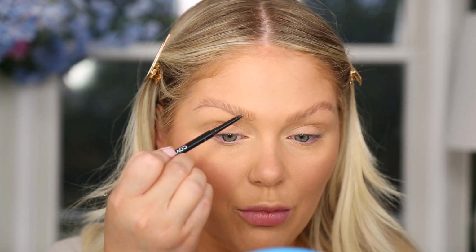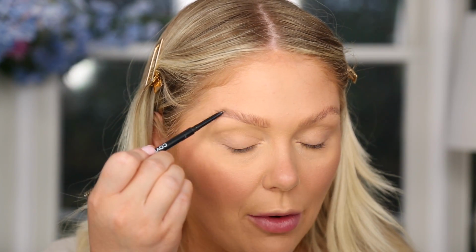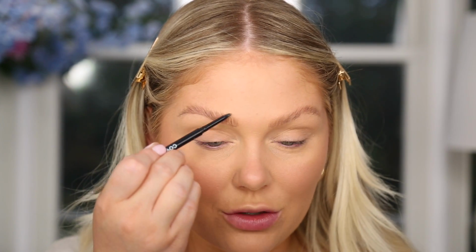And then instead of going in and lining the top and then heavily filling them in like I used to do, I basically just flick it upwards and feather out this back part of my brow to make them a little more natural looking and more fluffy, not so like Instagram thick brow perfection sort of thing.